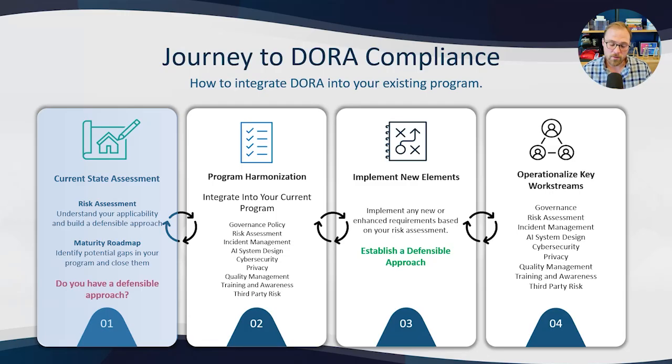That's our first step. We do the risk assessment, determine your risk, do a maturity assessment based on that, and then identify the gaps and make a decision on how much work we need to do to build a defensible approach, and then go forward and start building that.